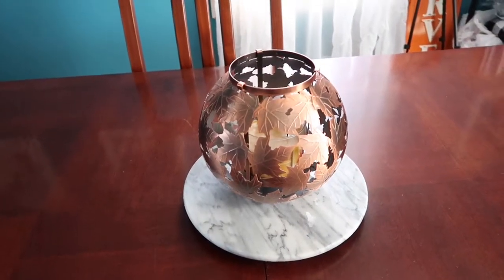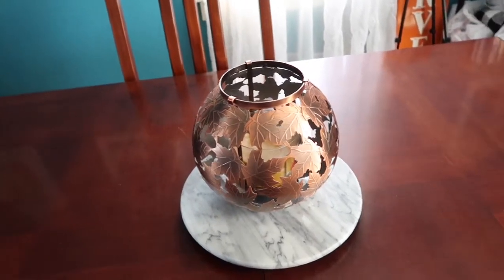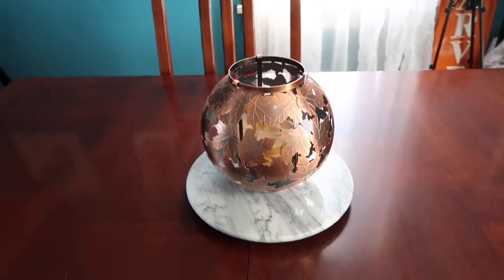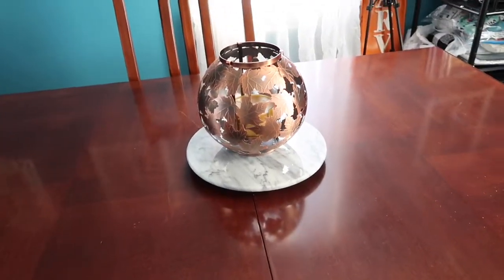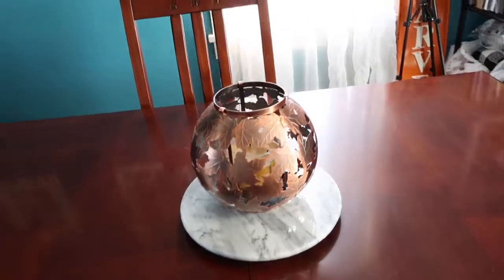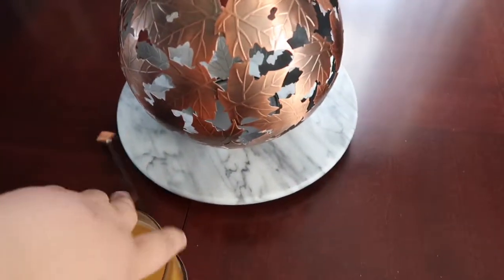On our dining room table here, I did very simple. I just have this gorgeous candle holder. It's almost like a lantern, because when you have the candle on, you see the light coming out, and it's just beautiful. And I got that a few years ago off of Mercari, but I know that it is a Bath & Body Works item. And then I just have a Bath & Body Works candle inside. And I think I have the apple caramel candle there.